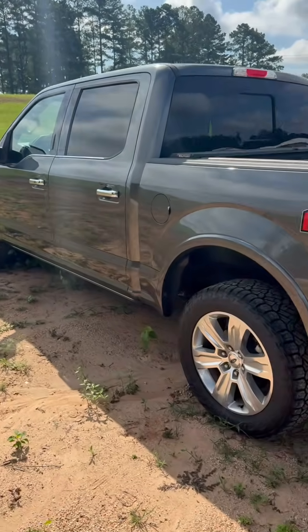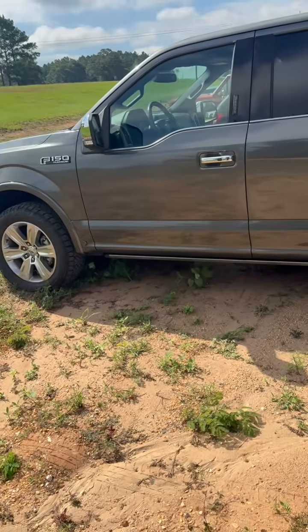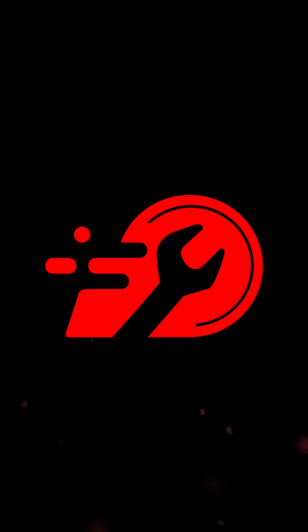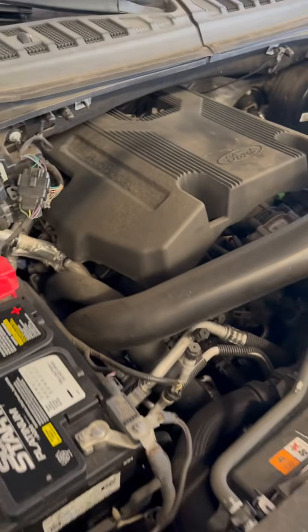All right, guys, we got this F-150 Platinum here with a 3.5. What do you guys think is in here for today? Oh, that's nice. That's nice, but that's not the only thing it's here for today. Let's go take a drive in this thing. Can y'all take a guess and tell me what else you think is going on with this?